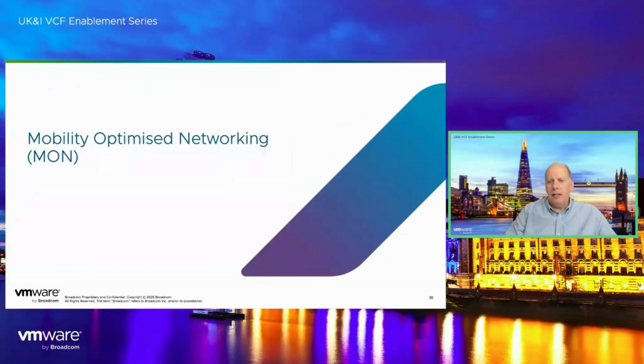In the interest of time, I'm going to skip over mobility optimized networking. What mobility optimized networking provides is that when you migrate workloads to the destination, it stops the tromboning of traffic back to the source, and we can do that in a very intelligent way. If you want to learn more about HCX mobility optimized networking and what that brings to migrations, please reach out to your account team and we can go into a deeper dive on that topic.